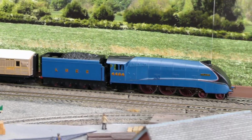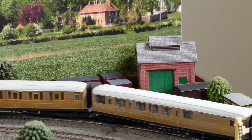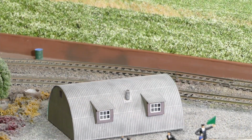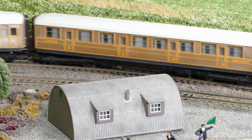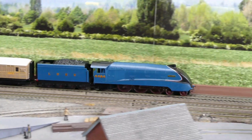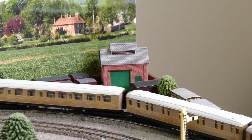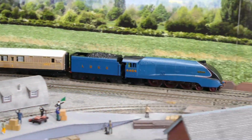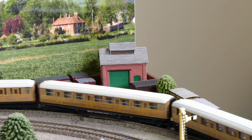So this is 52 miles an hour, so we've got to double that almost. This is 65. Seriously shifting now, 84. And that, ladies and gentlemen, is 104 miles an hour scale speed.